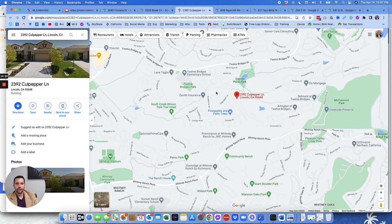So Culpeper is right here in the heart of 12 Bridges. So you can see Whitney Ranch Parkway. There's no through street here, right? So we have this area here. This is all south of where it says Prominence underneath the house. That's all kind of open space that separates Rockland and Roseville.